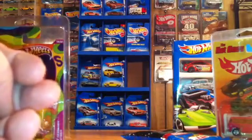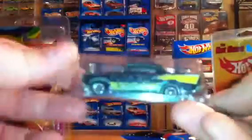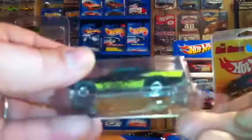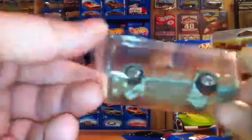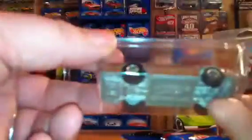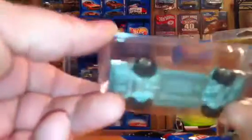pretty cool. He sent me this black '57 Chevy. Pretty cool little way to display the car, huh? Just hanging up on the wall like that. I thought so. And he sent me this little brown Hot Bird. Pretty cool. I didn't have one of these, and now I do. So that's pretty cool.